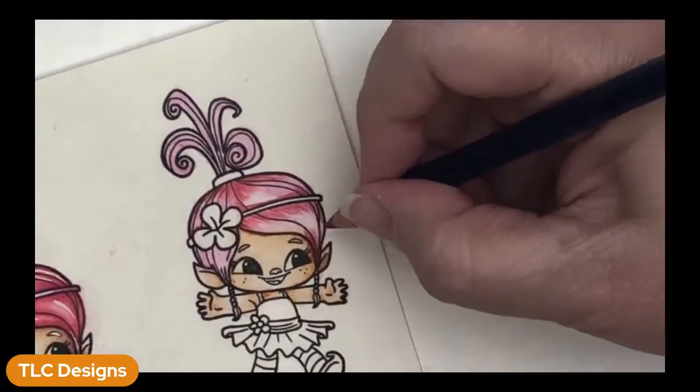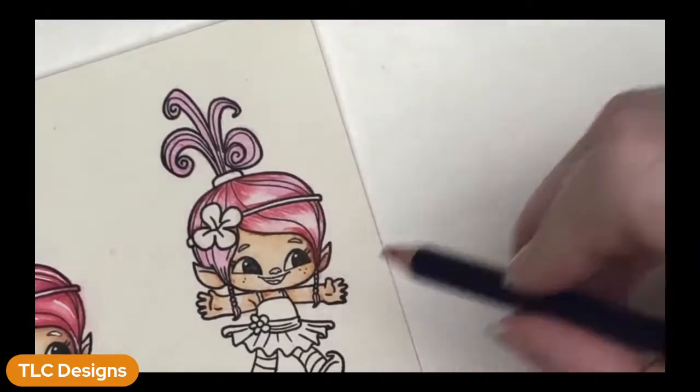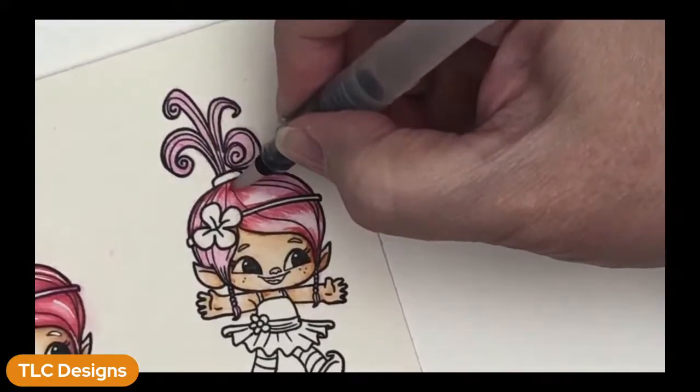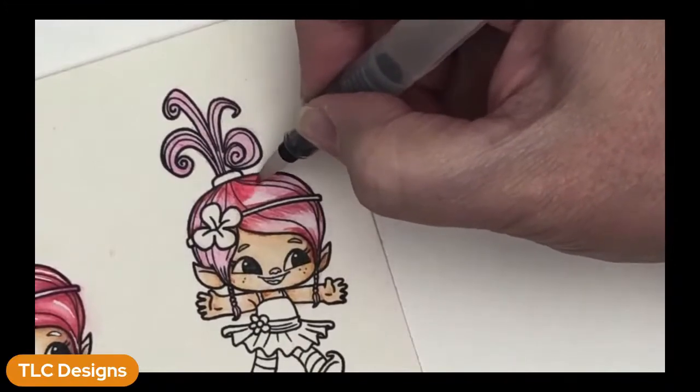See, that was wet by that face. Do you see what that red did? It grabbed it in here on the edge, but that's okay. We're going to let that dry. So we're going to add the water. Look at how red that's turning. Oh, I love it.